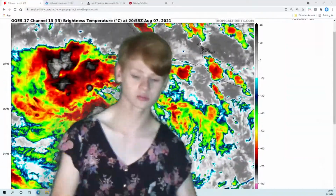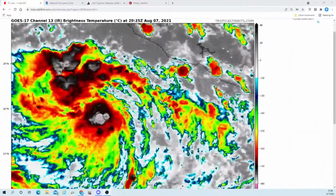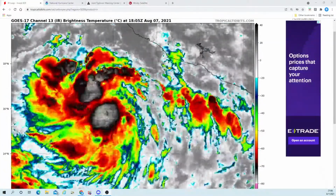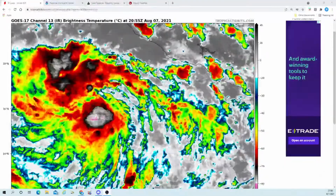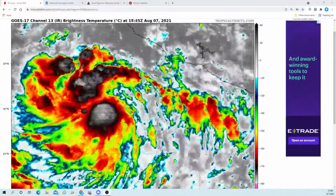So right now, this is what we got right off the coast of Mexico. Lots of heavy rain right now. Winds about 40 miles per hour. Let me actually bring up the latest update from the National Hurricane Center.